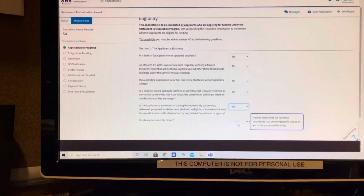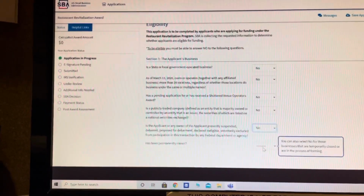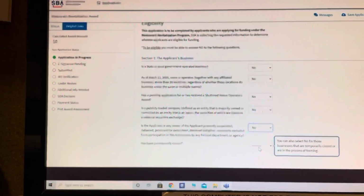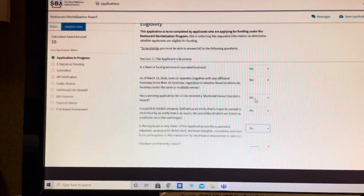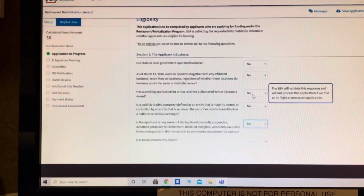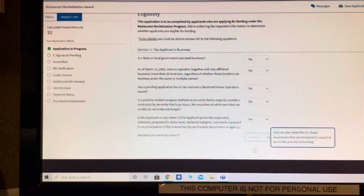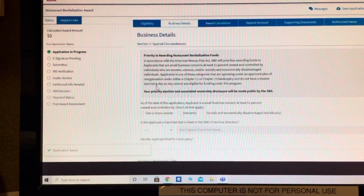So in this case, has the location been permanently closed? Naturally it's yes or no, but obviously if it's no, there's some caveats around, well, is it temporarily closed, right? So look for these helpful tips and tricks. If you have a question on these, you can hover over here and it'll tell you a little bit of information maybe that didn't naturally fit in the text here. So for this sake, I'm just going to hit no, and then I'm going to navigate to the next screen.